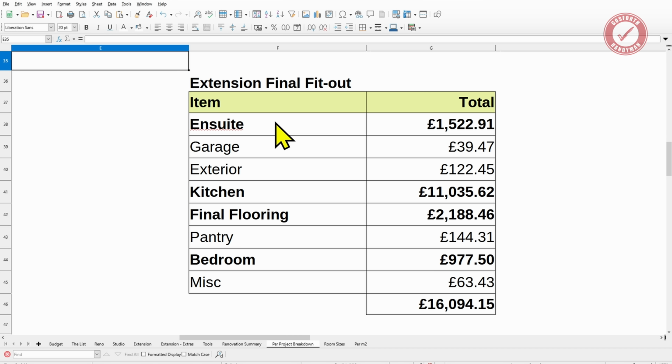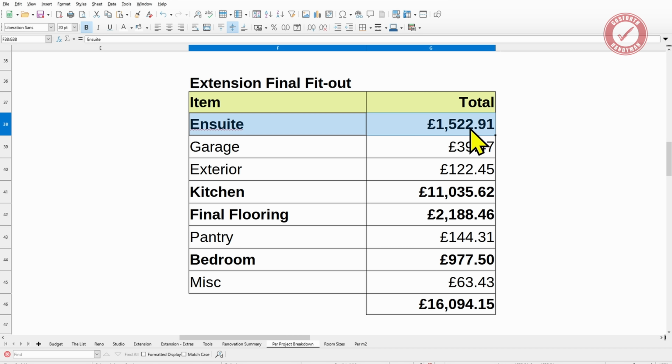Big ticket items: the ensuite cost £1,522. The kitchen came in at £11,035. That's including all appliances, the kitchen itself, absolutely everything connected with the kitchen. The final flooring, £2,188. Everything to do with the bedroom, the final fit out cost £977.